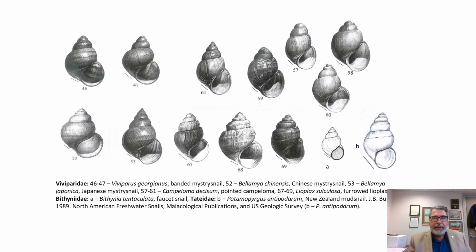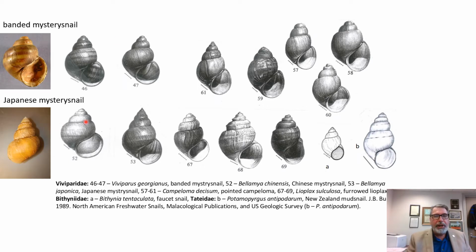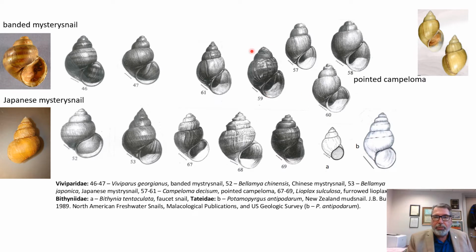And then the last of the prosobranch snails are the mystery snails, which we see right here, and then the pointed campeloma, which we see down here, and then one other species.